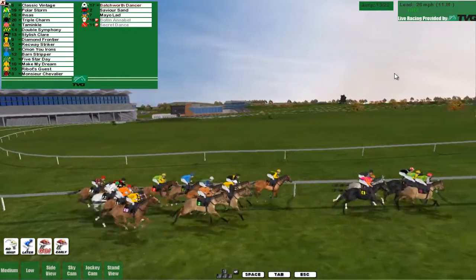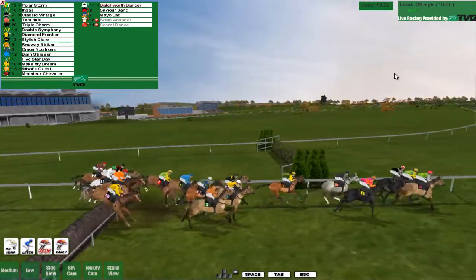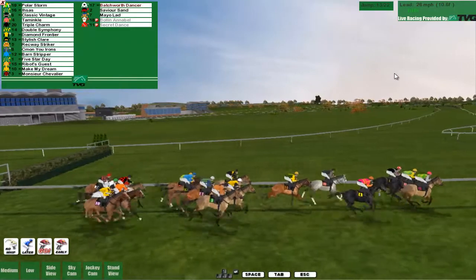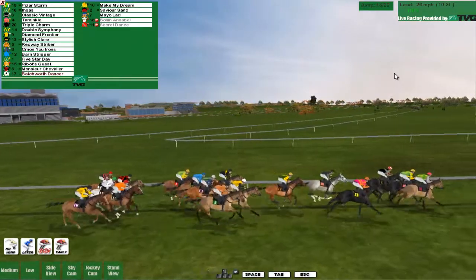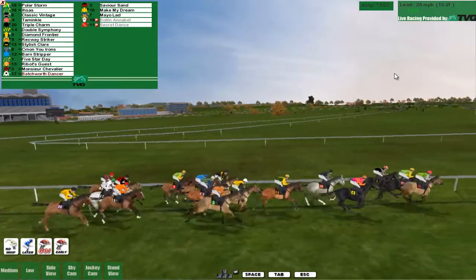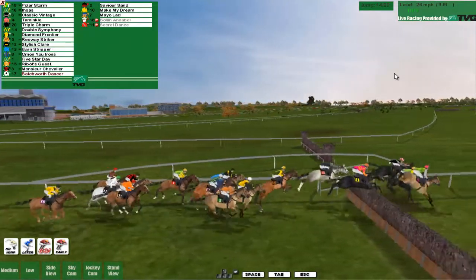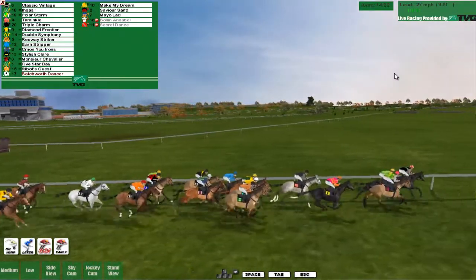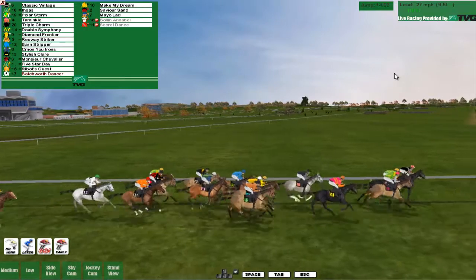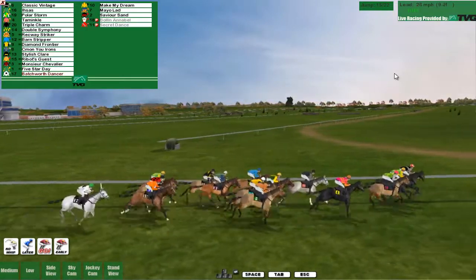Taminkle isn't too far back either. Wreckway Striker on the outside of the chasing group. Ribo's Guest is just there with us, as well as Monsieur Chevalier on our inside. So, oh, and another bad jump and we lose some more ground. We are not going to do anything in this race if we cannot get this right.